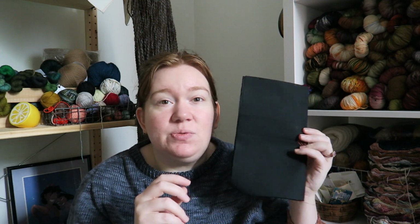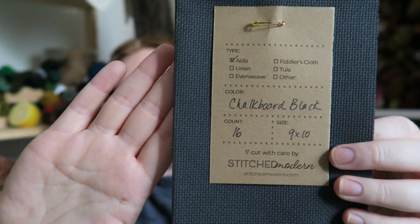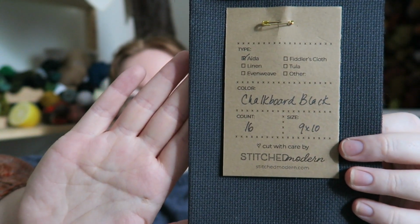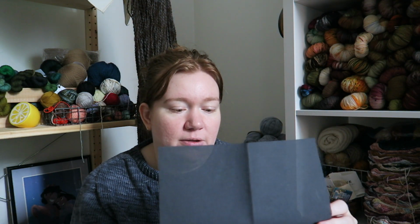Since I was buying just one little piece of Ida, I couldn't just buy this one little piece. So I also bought a piece of charcoal. It's called charcoal black, in a larger piece. It's also 16 count. I prefer 18 count, but they didn't have 18 count in stock at the time. But I bought this also for another Halloween cross stitch, if I decided I wanted to pick another one, and this one is a bit larger.